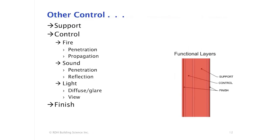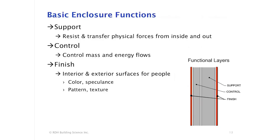So then we have the finish, and the finish, as you can see, is mostly inside, outside, because that's what people see. And the finish doesn't have to be everywhere, because above suspended ceilings, across structural floor systems, for example, behind structural walls, you don't need to put a finish on the inside of that enclosure. It's only where people can actually see it.